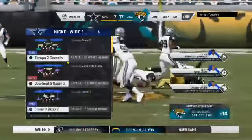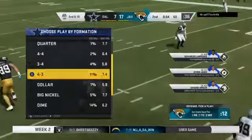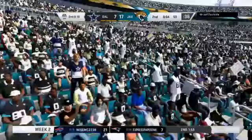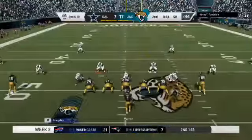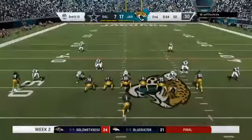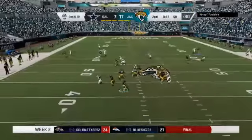The beauty of being able to play a zone defense when you can sit back and see the ball coming out of the quarterback's hands, guess what? Creates a lot of confusion, kind of a muddle in the middle of the field where you can go make a play on the football. So after the incompletion on first, now 2nd and 10.